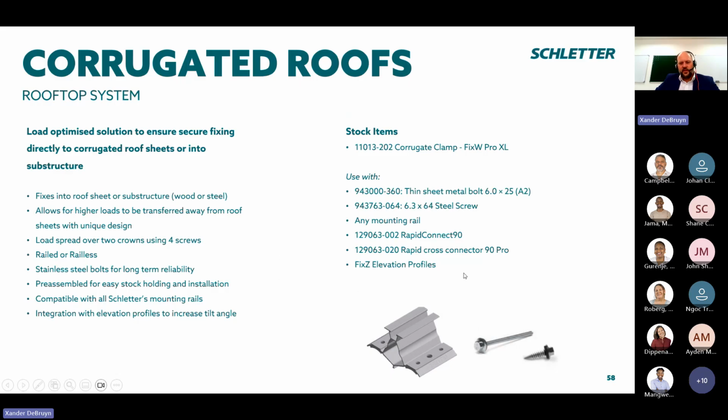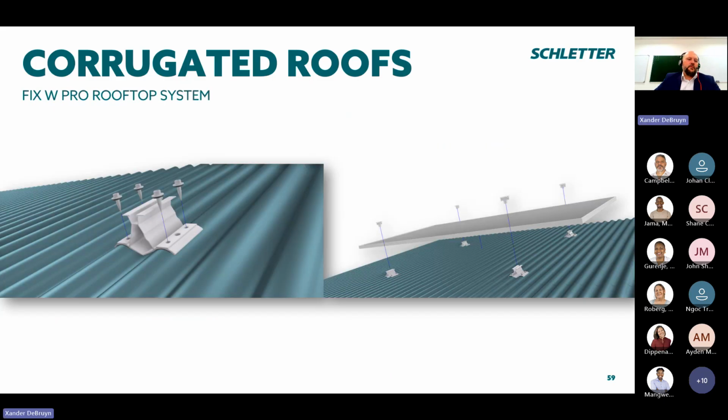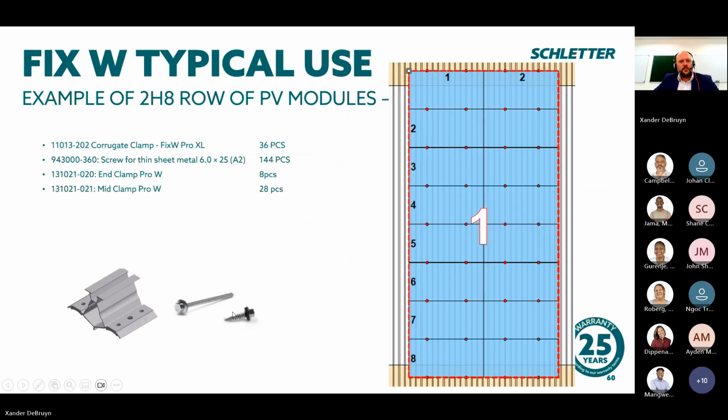So especially if you're using elevation profiles on this, corrugated roof sheeting tends to be relatively thin. It can be good to reinforce it a bit more. But for the most part, we're using 4 screws, which does spread the load quite a lot. So an example of that, on your corrugated profile, you've got your 4 screws. You can place your module in landscape straight on it that way. So again, a straightforward system: 36, 144 screws, and your mids and ends.